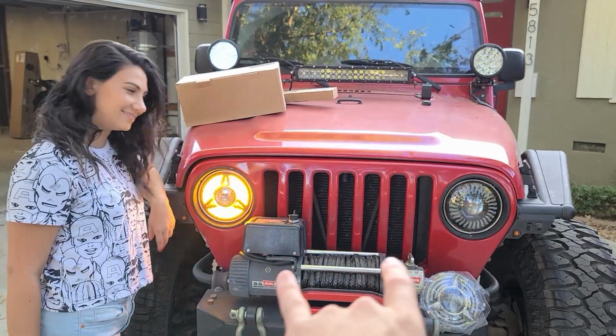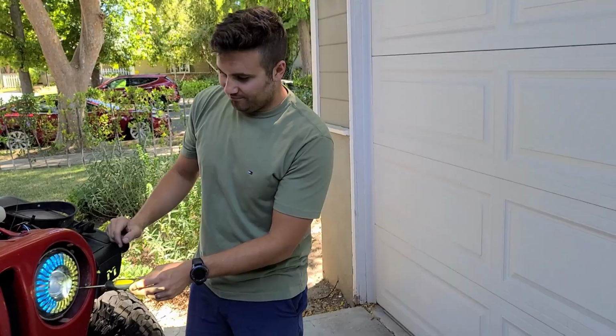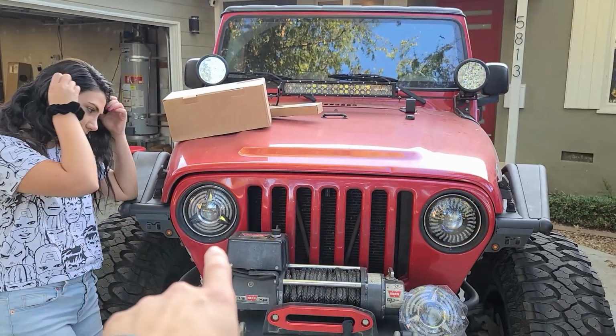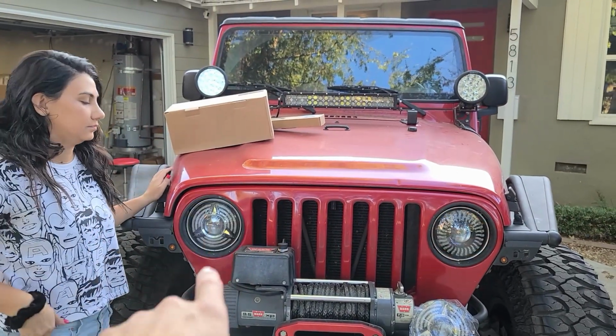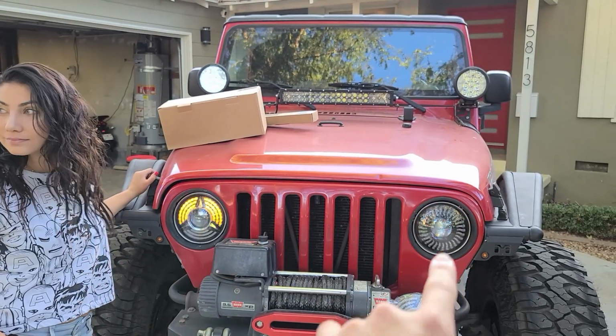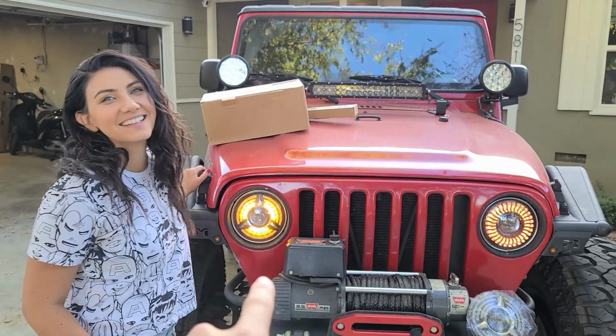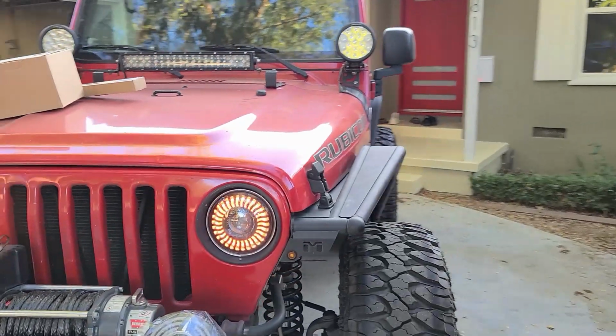So the way I look at them, they both project very similar at night. They both put out a ton of light, more than I will ever need. Now this one has a much brighter daytime running light function, which is something that I'm really interested in. It seems like this side is just really dim. Now on top of that, we pretty much rely on these headlights for blinkers. We don't have any other blinkers on the front of the Jeep.